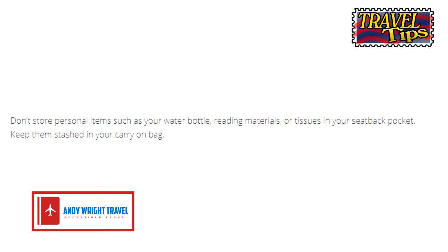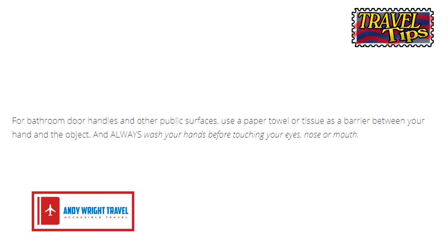Don't store personal items such as your water bottle, reading materials, or tissues in your seat back pocket. Keep them stashed in your carry-on bag. For bathroom door handles and other public surfaces, use a paper towel or tissue as a barrier between your hand and the object. And always wash your hands before touching your eyes, nose or mouth.